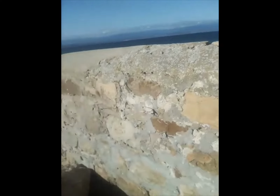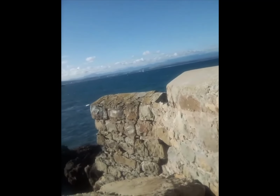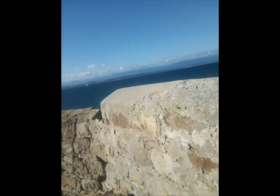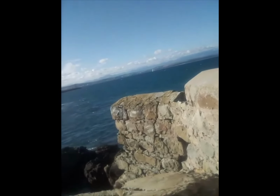So this looks like probably a 17th, 18th century fort. Could have been a lookout post. This is what remains of the stone.